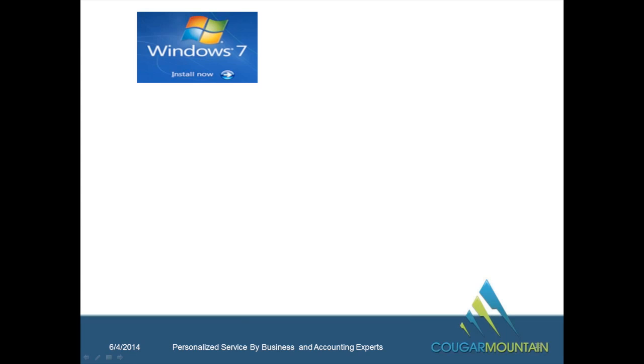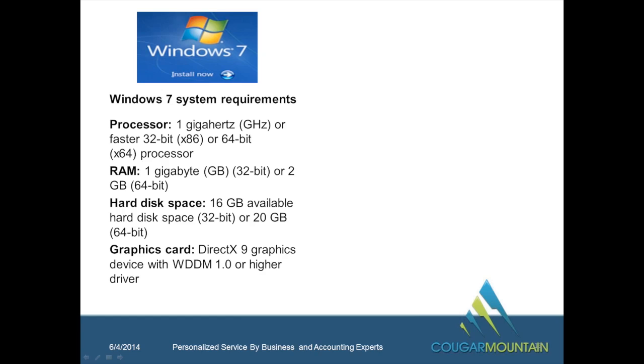So to give you an idea, if you choose the Windows 7 upgrade, these are the minimum system requirements in order to install Windows 7 on your computer. Now keep in mind, these are the minimum requirements. This is the bare minimum that you need in order to upgrade your computer to Windows 7. You must have a minimum of a 1 gigahertz processor, either 32-bit or 64-bit, either one works for Windows 7. If you're going to use the 64-bit version of Windows 7, you will be required to have a 64-bit processor. You must have a minimum of 1 gigabyte of RAM on your computer. Oh, I take that back. I'm sorry, 1 gigabyte for the 32-bit version, 2 gigabytes minimum for 64-bit. That's the minimum requirement.